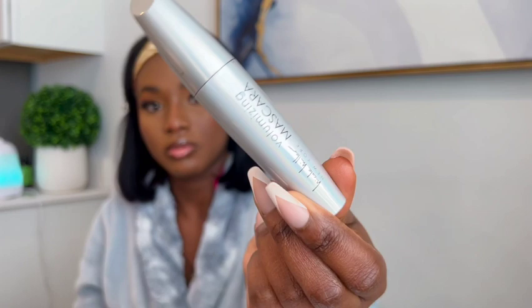I normally just put gloss on, but I wasn't into all that lip lining and mixing lip glosses and stuff like that. But I really, really like it. I feel like this is a safer way for me, I would say, because I'm still experimenting and obviously I'm still learning, but I really, really like how the two give off this color.